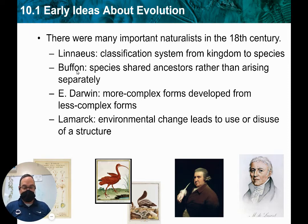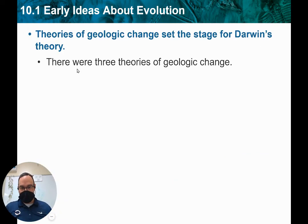Darwin's idea was that more complex came from less complex, and Lamarck, I like to say Lamarck had a use it or lose it sort of mentality, where if you don't use something, it becomes less and less prominent in an organism. That's not saying if you don't use it. That's saying if over the next 1,000 generations organisms don't use it, then it'll become less prominent.